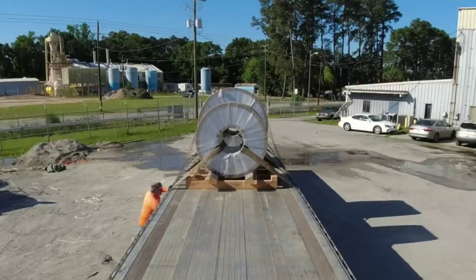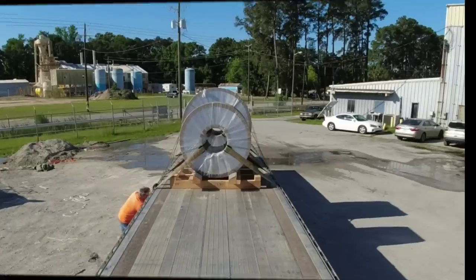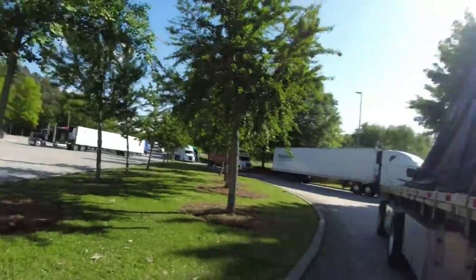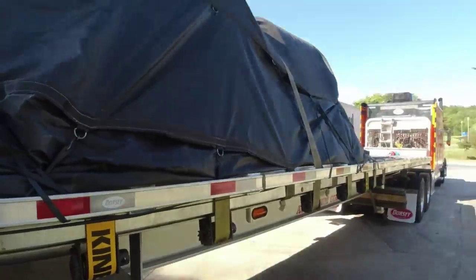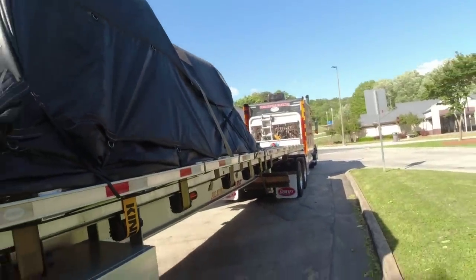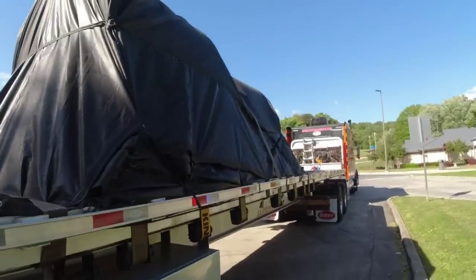Quick. We loaded some aluminum coils today down in Savannah, Georgia. They're going up by Memphis. Not Memphis, Nashville. Up by Nashville.